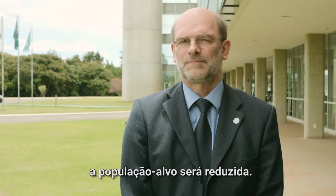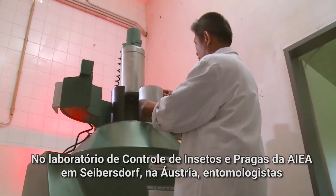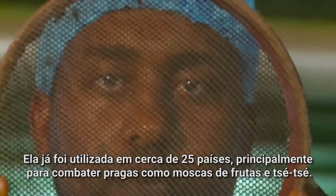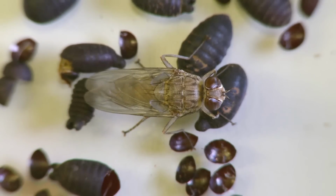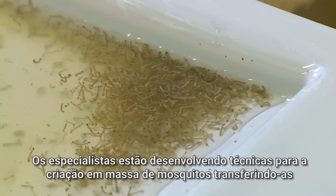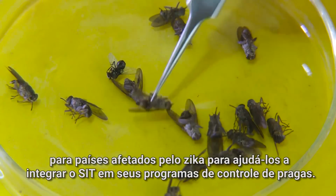At the IAEA's Insect Pest Control Laboratory in Seibersdorf, Austria, entomologists have been developing and improving this technique for over 50 years. It's already been used in around 25 countries, mainly to tackle pests such as fruit flies and tsetse flies. Experts are now developing techniques for the mass rearing of mosquitoes and transferring them to countries affected by Zika, to help them integrate SIT into their pest control programs.